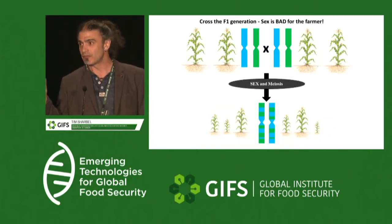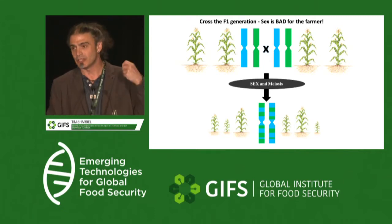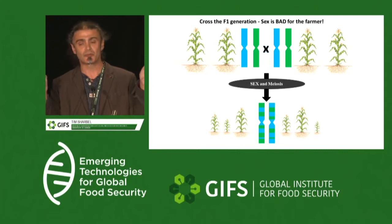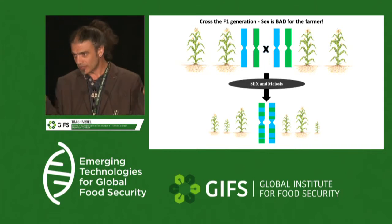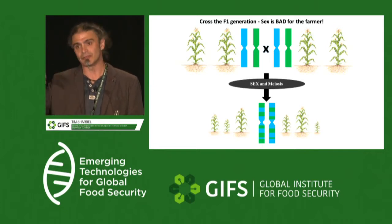The thing is, if a farmer takes those and grows the F1 plants, they get the seeds from the companies, they grow the plants up, and the plants are all genetically uniform. But then if that farmer takes those plants and crosses them again, sex and meiosis just mixes everything up. So you lose your traits, you have increased variability in the next generation, and so on.